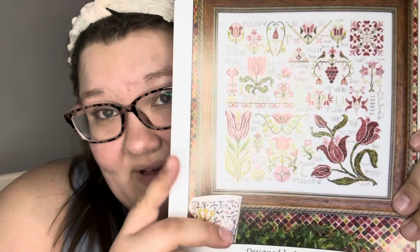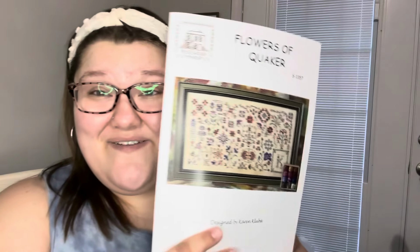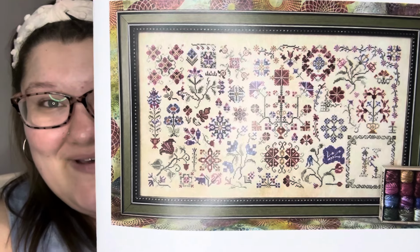And the last one we picked up was Dreaming of Tulips. So we have a couple of the other Dreamings of, but we don't have tulips, and now we do. So this is Dreaming of Tulips. So I am going to say that the new release, Flowers of Quaker, is my favorite that we picked up. So that is all 41 patterns that we got at market this year. Really exciting. So just as a recap, here's my personal favorite from each designer this year.